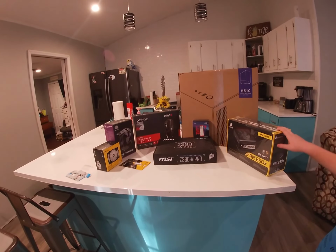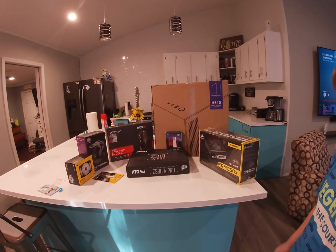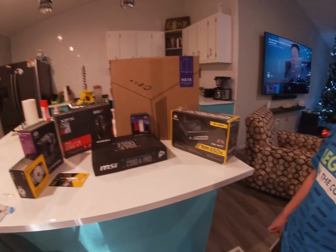But we're going to go down from pretty much where we're going to start all the way down through the list, tell you how much we paid for everything, and then we'll add it up and we'll put it somewhere on the video here because we're going to have to calculate it. We can't do that in our head. We're not that smart.